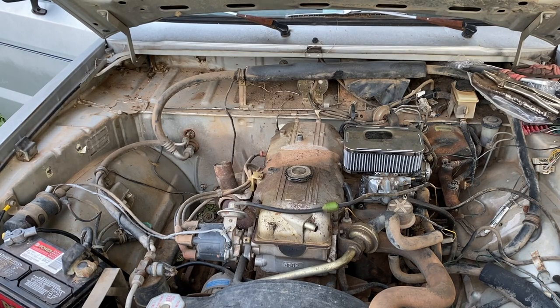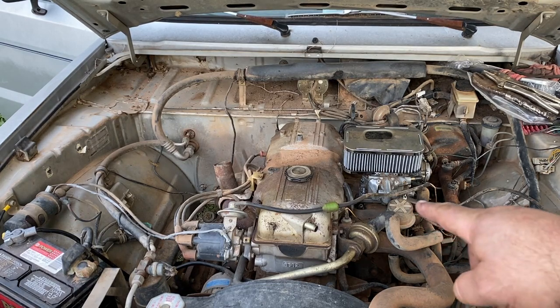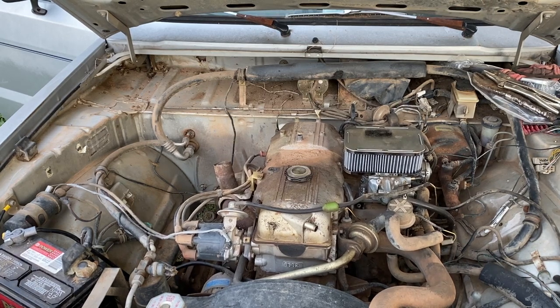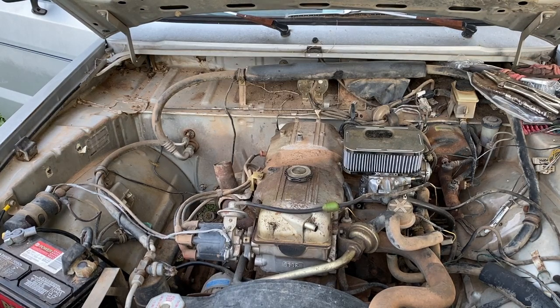Okay, we've got a new fuel hose there. No leaks. Linkage is hooked up. Hey, Jinxie Kitty. We're going to give it a try. You don't want to be under there, Bubba. Sounds pretty good to me.